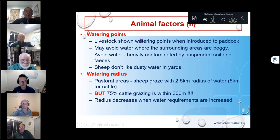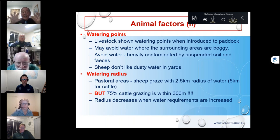Now, livestock watering points. I've run into lots of problems where livestock have been put into paddocks and they cannot find the watering pipes when the grass is so high. So it needs to be shown to them, otherwise the poor animals could die of dehydration. They may avoid water where the surrounding areas are boggy, and they will avoid it if it's heavily contaminated with suspended soil and feces. Interesting, working in the Middle East and recently around the Northern Tablelands, where people had sheep in feedlots for containment feeding during the drought, just a fine layer of dust over clean water will stop sheep drinking. And what's interesting is that this can lead to kidney problems. I'll try and touch on that in a moment.